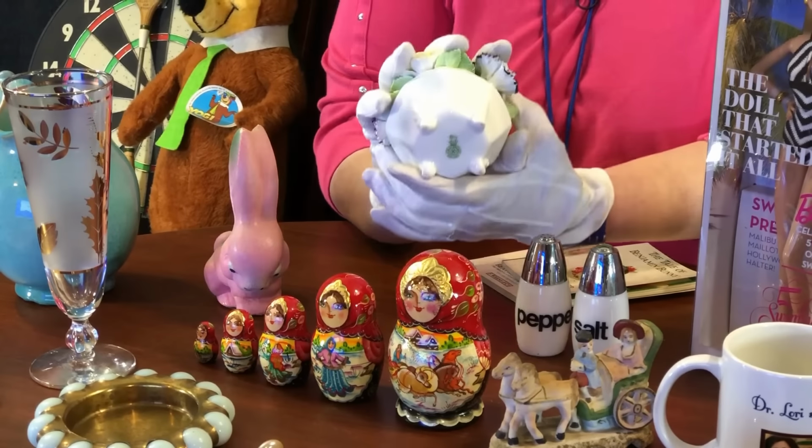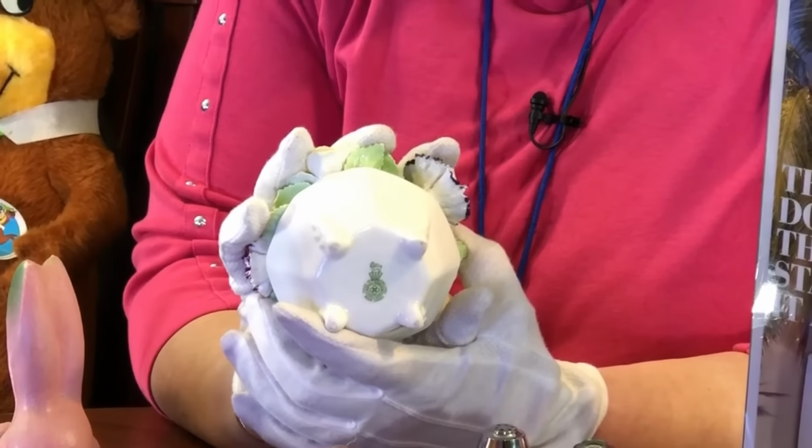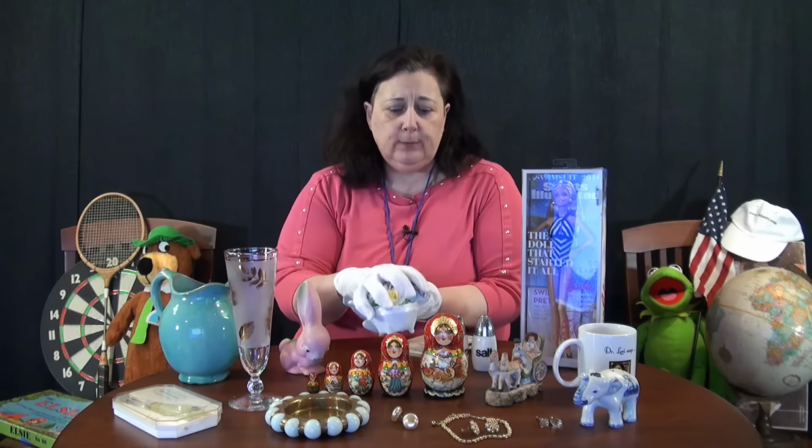recognize it. There's the Royal Doulton mark. Royal Doulton is that great English pottery manufacturer, very well known, of course. And this mark is iconic, very, very well known.